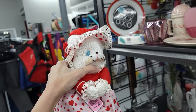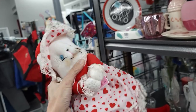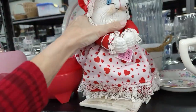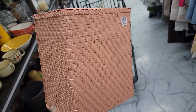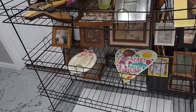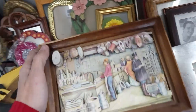That is a mouse. I thought it was a bunny at first, and then I saw the tail, and I thought, okay, that is a mouse. I wasn't real wild about how they blushed the cheeks. It just looked dirty. But then I found this cool wicker trash can, which I'm probably going to keep and use, but they have really good value, so I'll have to contemplate whether I'm going to sell that or not.